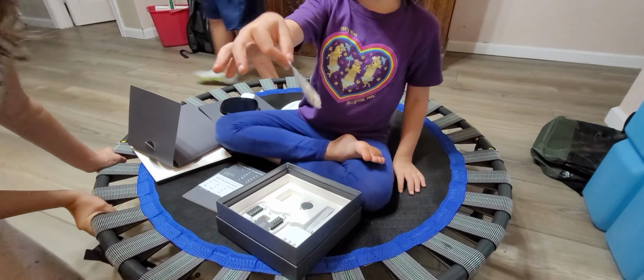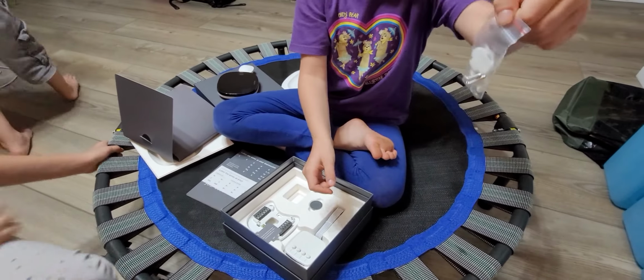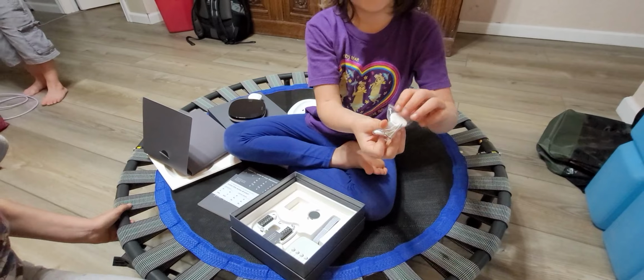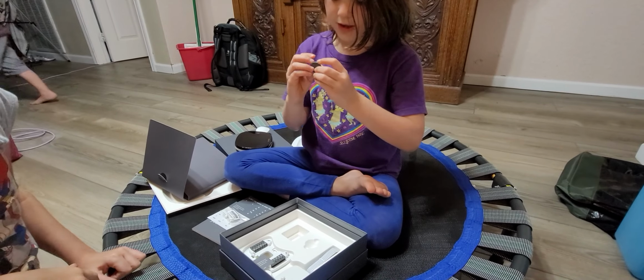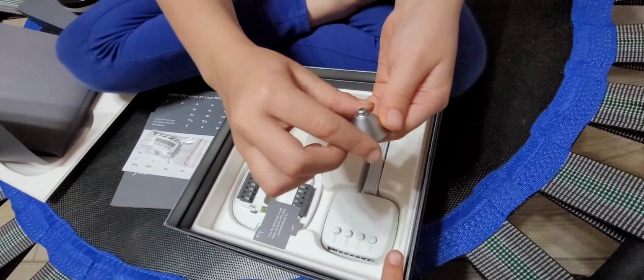Unbox video. This is very weird. What is this? A little baggy? No, nails. I never seen this little baggy before. See that? It's very weird. This looks like a spinning top.